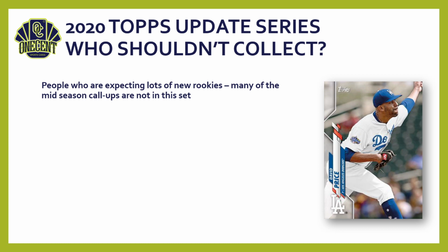You're going to want to wait for Topps Series 1 2021, where a lot of those people like Casey Mize, Joe Adell, Ryan Mountcastle, all of those guys are going to be in Topps Series 1. So you're going to see a lot of rookies in Topps Series 1 2021, but not as many in Topps Update Series 2020.